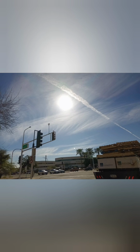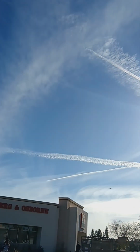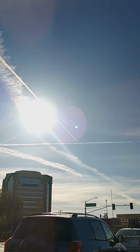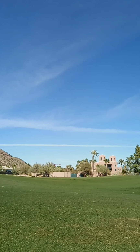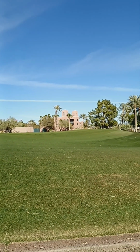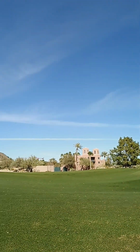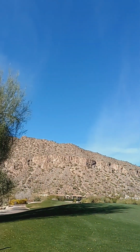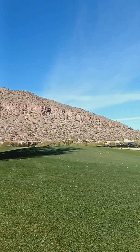Check this out. So here they are back at it again. Sprayed the sky a couple days this week, 2 or 3 days last week. You got beautiful Camelback Mountain.